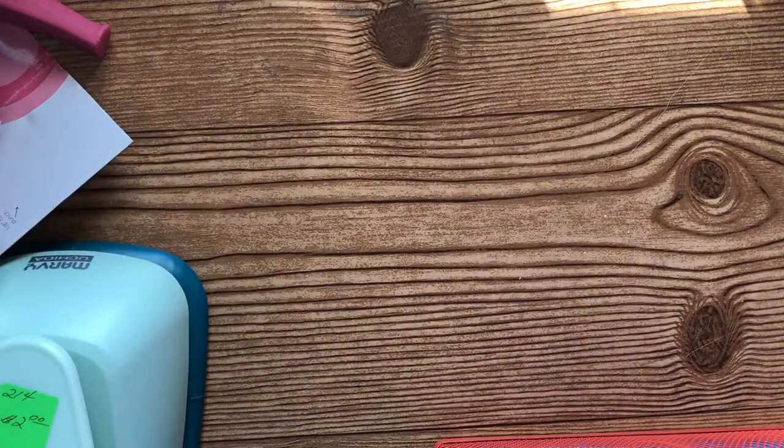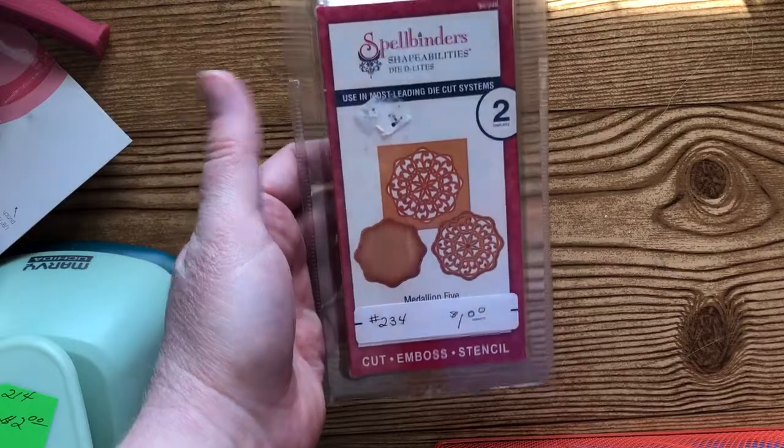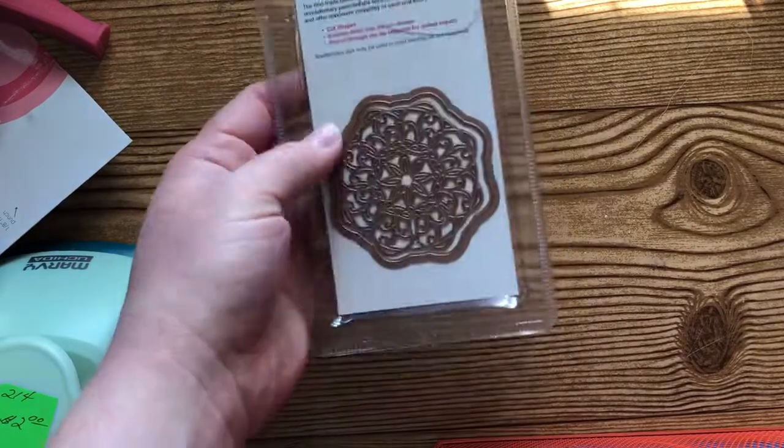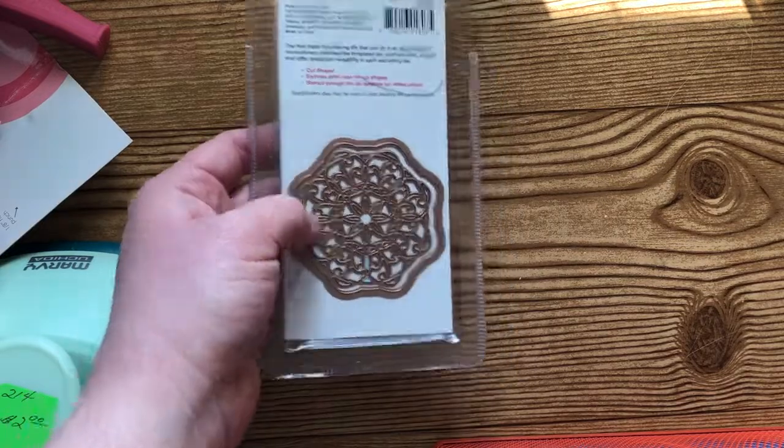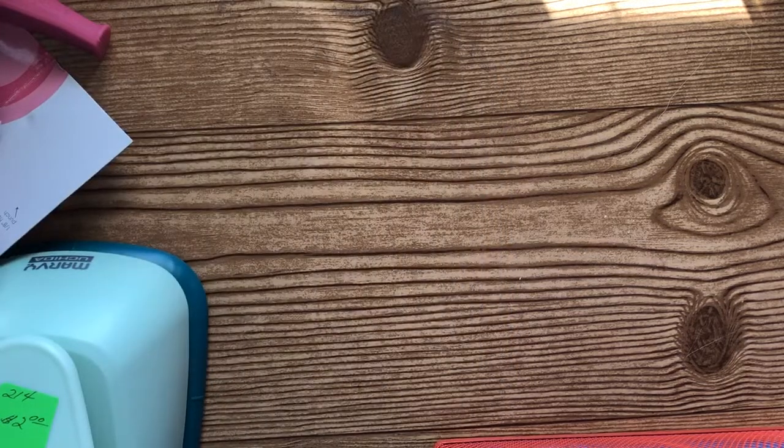And then the other die that I picked up was this one from Spellbinders. It was just $1, and it just reminded me of a little dainty doily, so I thought that one would be fun to cut out and play around with.